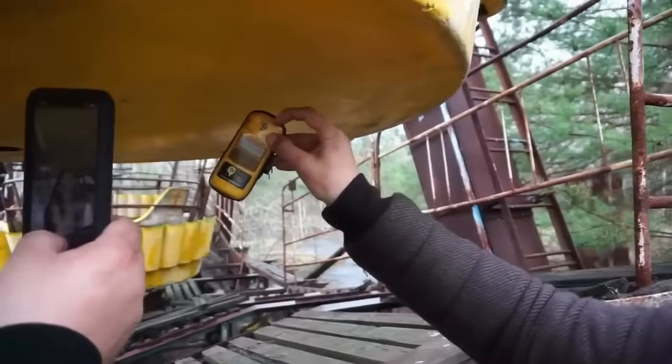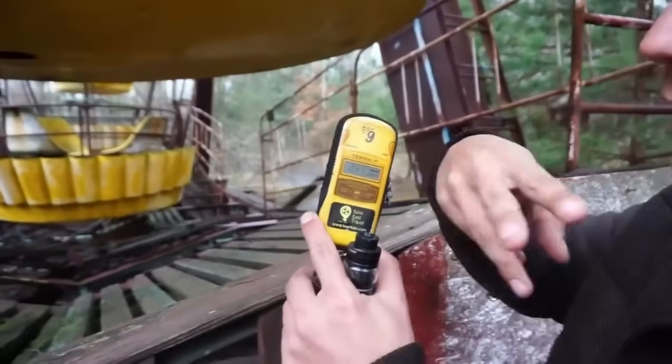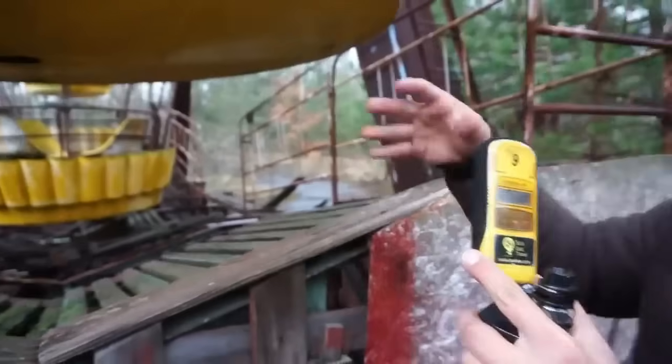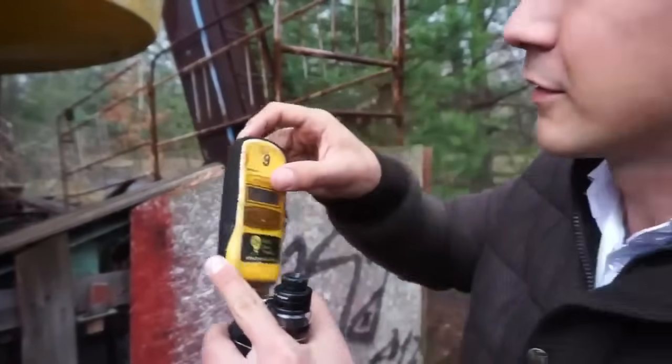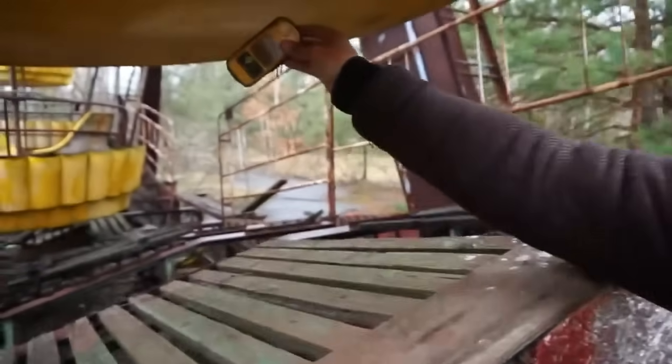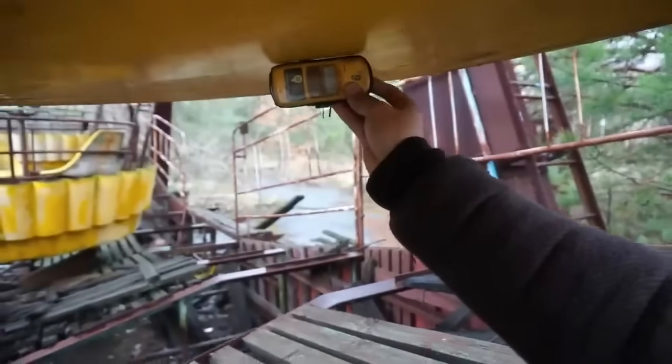This beeping means that through the device flies the gamma rays. You see, as further, the beeping starts to go lower. Yep. And as closer... It's just crazy, it's that one little spot on there.